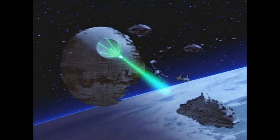Everyone knows what the Death Star is. It's a planet-like machine that generates high-intensity energy to destroy planets. The function of the Death Star is to serve as a weapon of mass destruction. There is no need for the machine to generate its own energy.